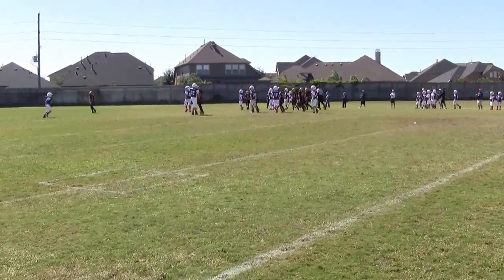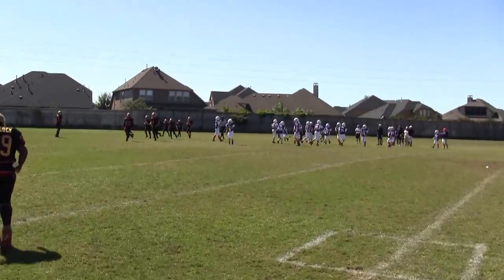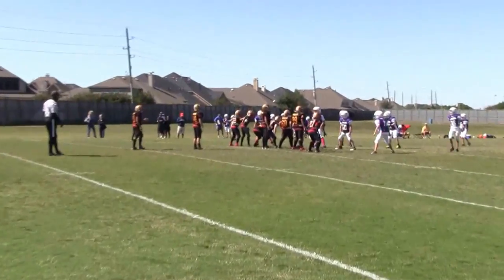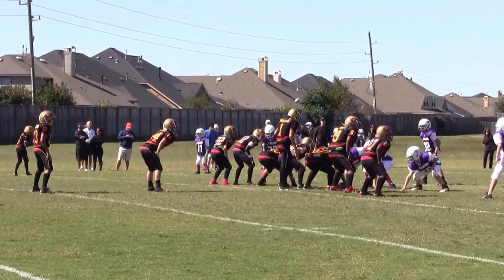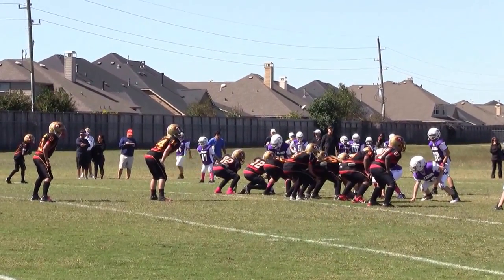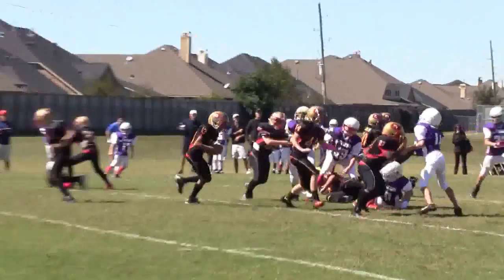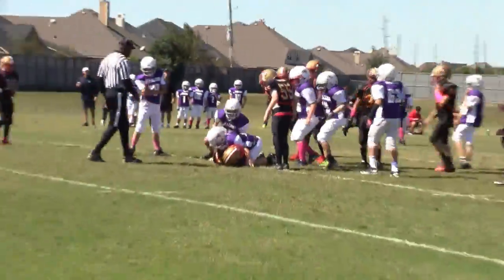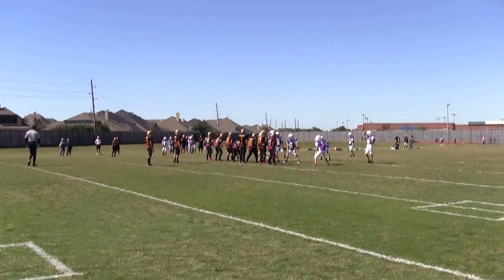That's close to a first. It looks like it's a first down. No, it's a turnover on downs. First and 10 on the Lion 26. Second down. Second and 10 on the Lion 26.